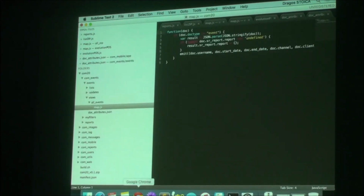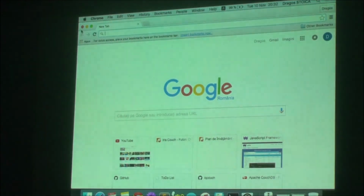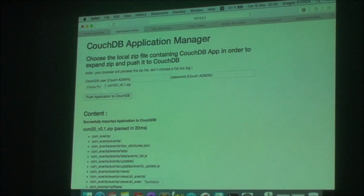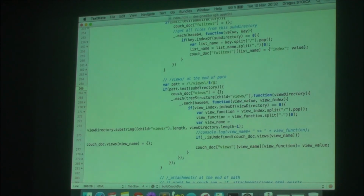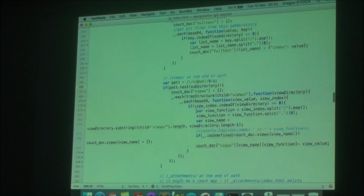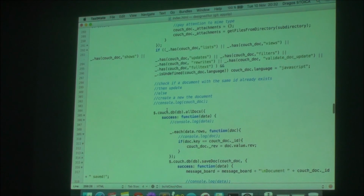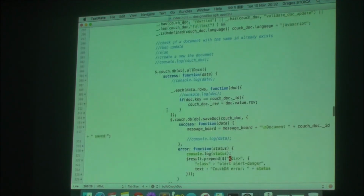So what I'm doing in, again, wrong button. I'm on Safari, no, I'm here. Sorry. So this is my view, parsing the content of the zip file. And what I do at the end, I parse also the attachments, because I can put things like a minified JavaScript version and so on. And then this is the magic.